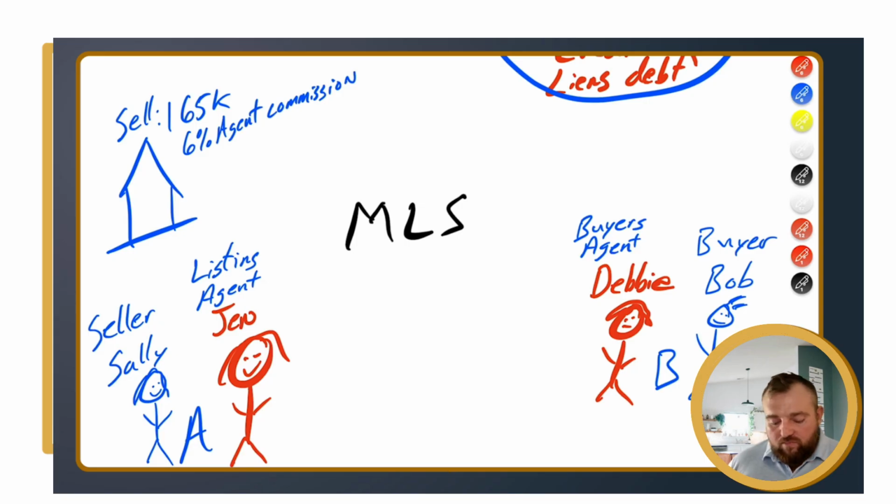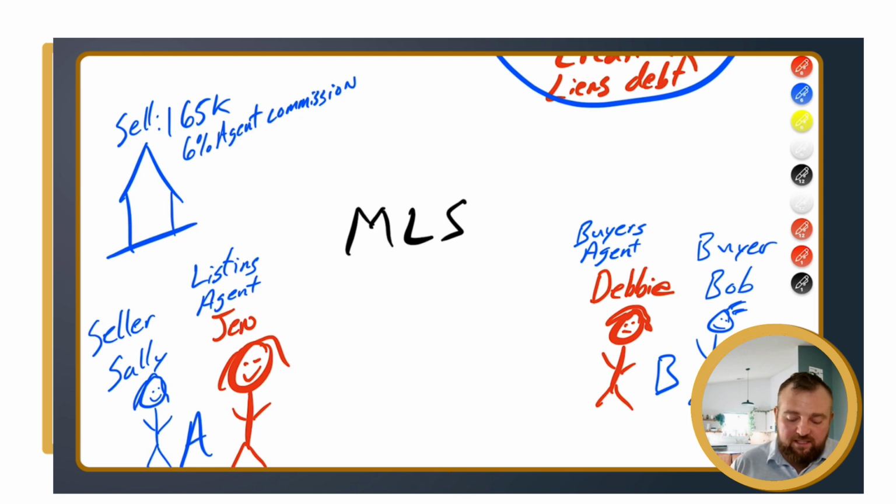Now, as these two negotiate back and forth, they're going to come to an agreement, and ultimately listing agent Jen is going to tell buyer's agent Debbie that this is a great house. There's no issues. She just remodeled the kitchen, and she's going to disclose anything she's required to disclose, and not disclose everything that she's not required to disclose because it benefits seller Sally. Now, hopefully buyer's agent Debbie understands how to underwrite and comp properties. That way she can get a better deal for buyer Bob.